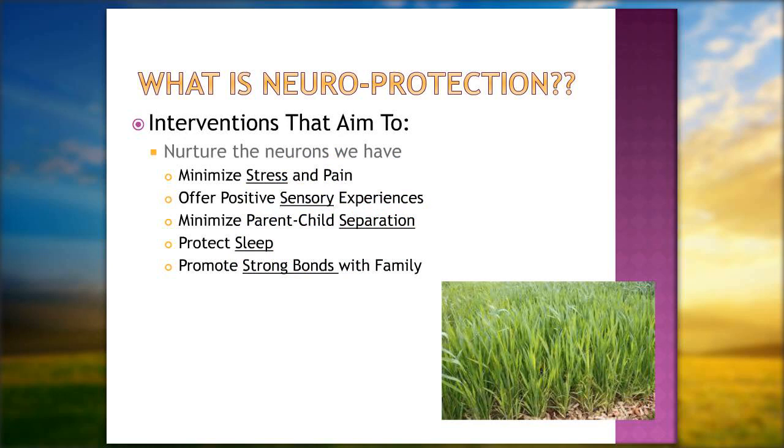So what are those things that we can do to nurture the neurons we have? The number one thing we can do is minimize stress and pain. So whether that's providing sucrose, providing containment, providing positive touch and positive sensory experiences, what are the things we can do to nurture those neurons? There are so many amazing new elegant studies coming out showing us that babies in the NICU who have had high pain experiences continue to have elevated cortisol levels until their school age, 7 years, 10 years. So this pain and this stress and these early experiences change the way that our brain fires for a lifetime. And so anything we can do to minimize stress and pain will reap benefits for years and years to come.